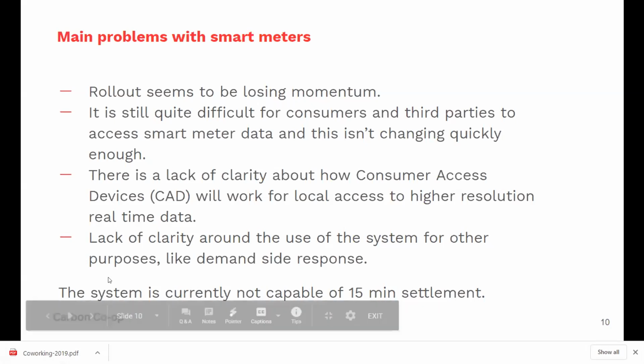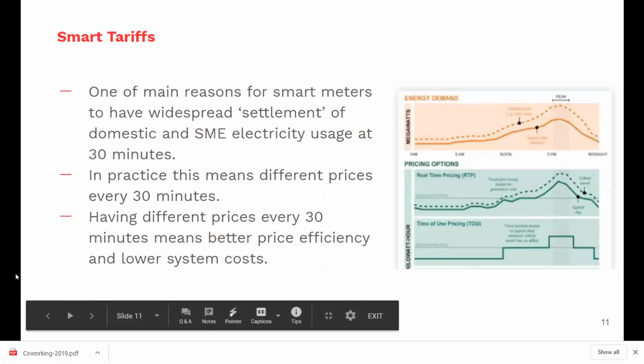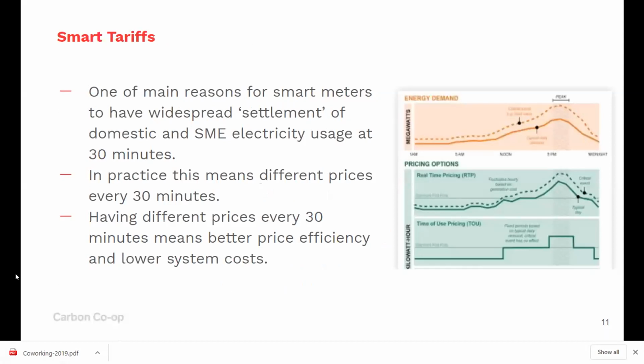But unfortunately, they're not currently capable of 15-minute settlements. So the data is not that granulated yet. One of the main reasons that smart meters have widespread settlements of domestic and SME usage at 30 minutes is because electricity market prices are available every 30 minutes. So it synchronizes with that.